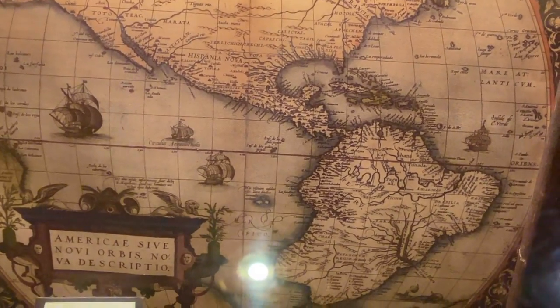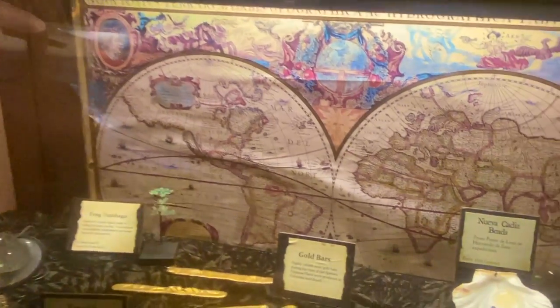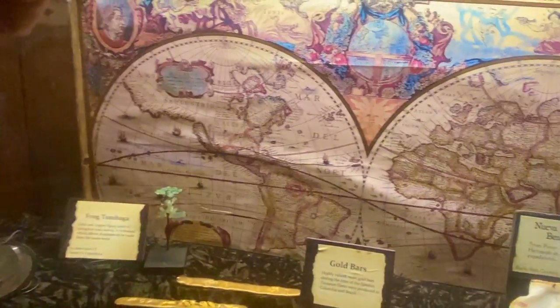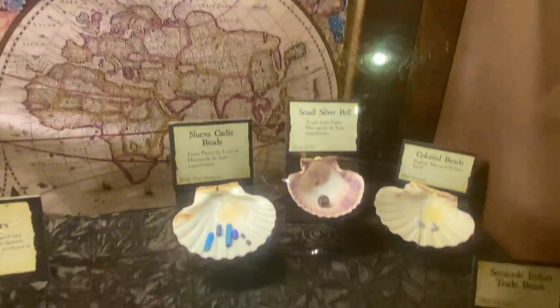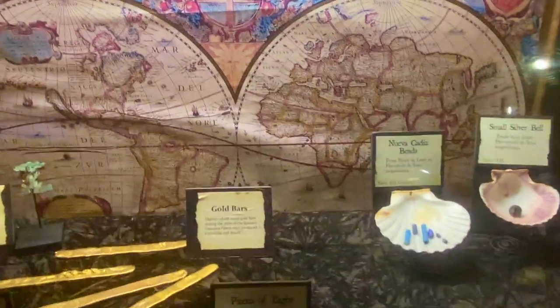On this map, California was a peninsula, by the way. And just for your information, for parking, we went on the trolley tour, so we got a free ticket to this museum, and we were able to park for free at the old jail. Because you always know that San Augustine parking is quite hard to come by.